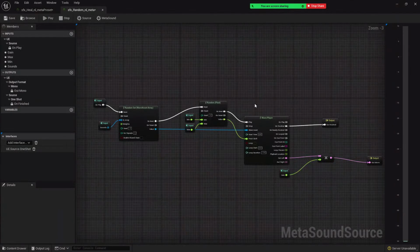And combined with that are some ideas that we have in MetaSounds on versioning. So you as a sound designer could control the versioning of your graph. You could say, this is a minor version, this is a major version, and then create a mechanism for you to update your dependent preset assets.